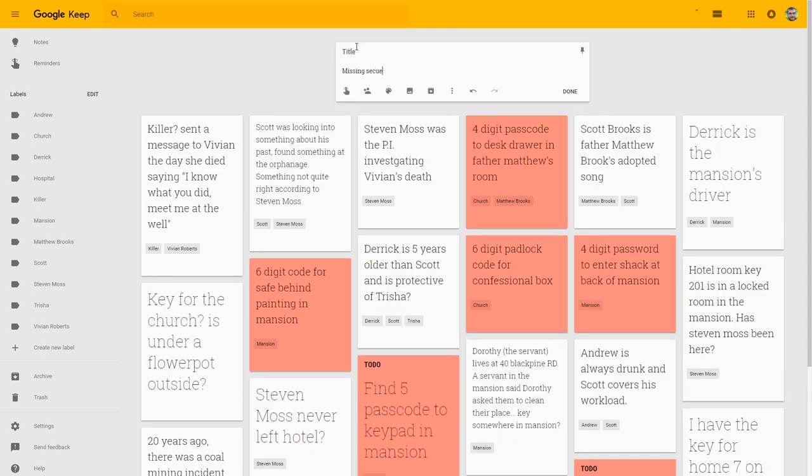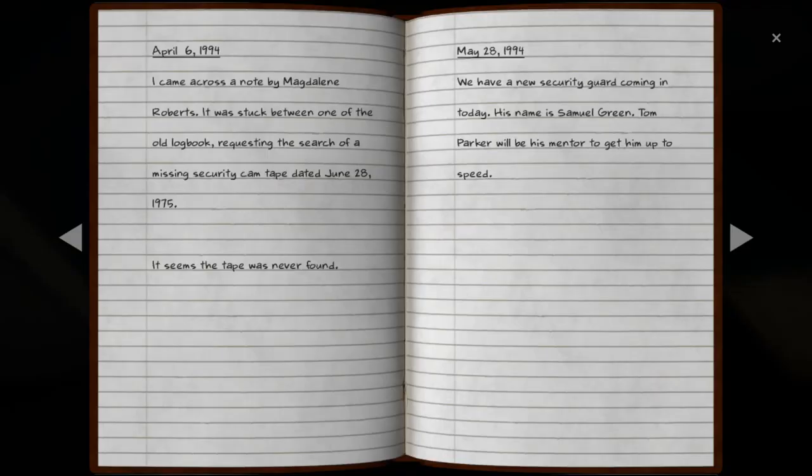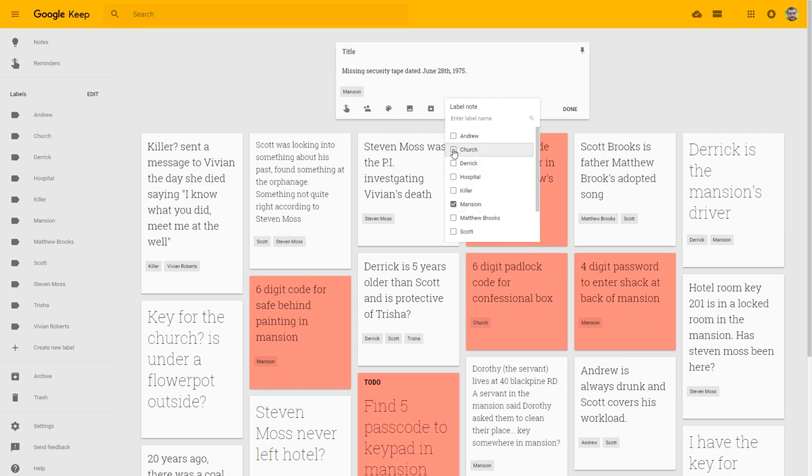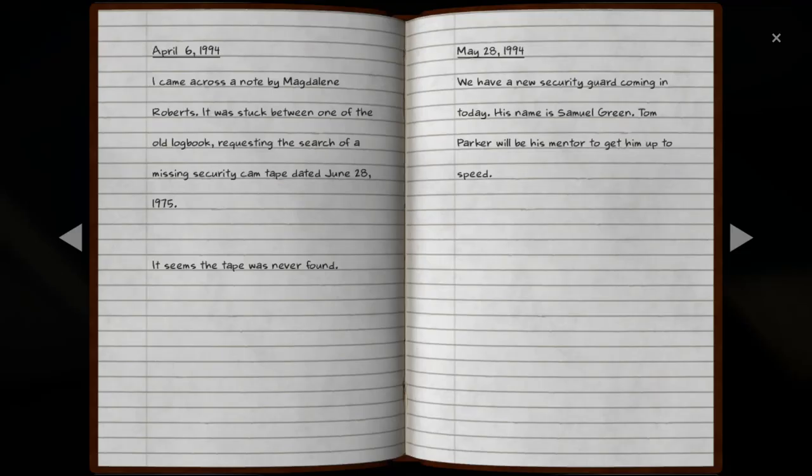Missing security tape dated June, what was it, 29th? 1975? June 28th, 1975. Tag that with the mansion, of course. Also the church, just to remind me that maybe it's relevant. It seems the tape was never found. Yeah, it's an old tape. I mean, this is 1994 and that was back in 1975.